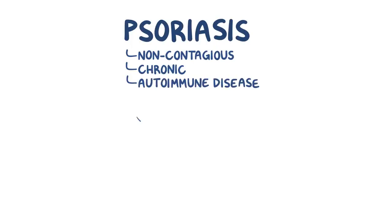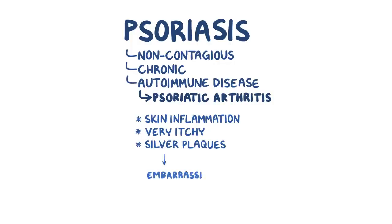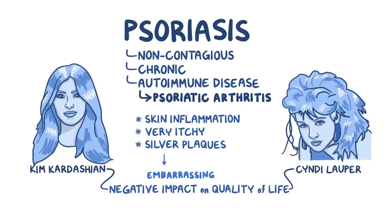Psoriasis is a non-contagious, chronic autoimmune disease that causes skin inflammation, and is linked to other autoimmune deficiencies such as psoriatic arthritis. It can be incredibly itchy and form silver plaques on the skin that can be embarrassing. Afflicted reality TV star Kim Kardashian and singer Cyndi Lauper have each spoken out about how psoriasis can have a significantly negative impact on the quality of life.